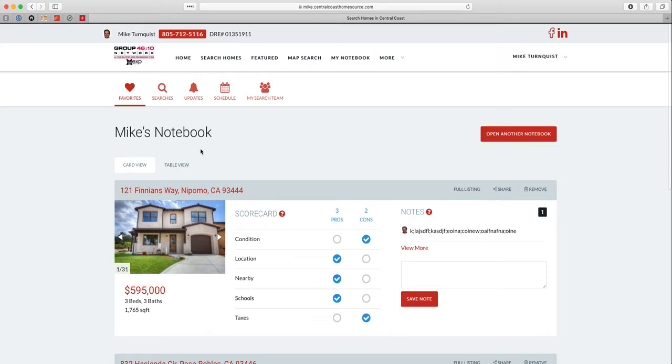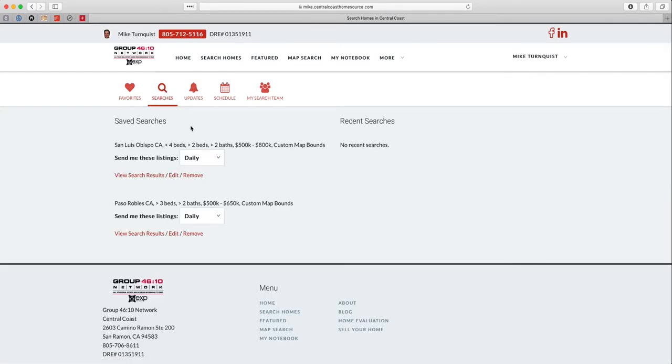I can manage my searches here. So you can see I've got a couple of them saved here. Set as many of them as you want. If you want different towns, different types of properties, save as many searches as you want. And you can also pick when you'd like to receive them. Is it on a particular day of the week? Is it every day? Or is it just twice a week, once a month, or never, right? So very cool system there.